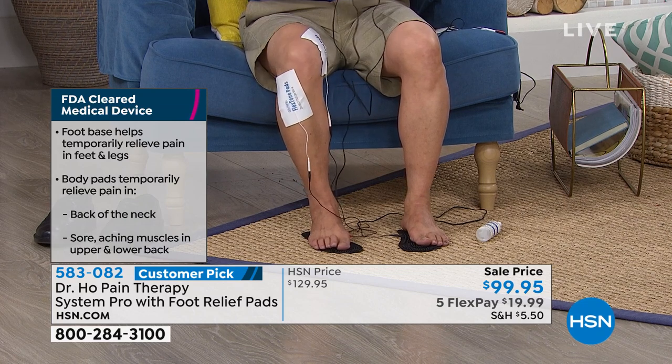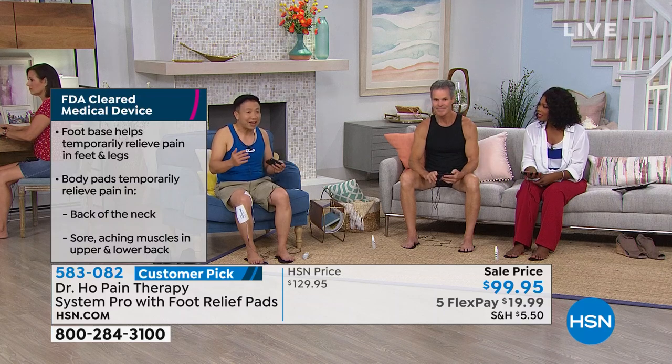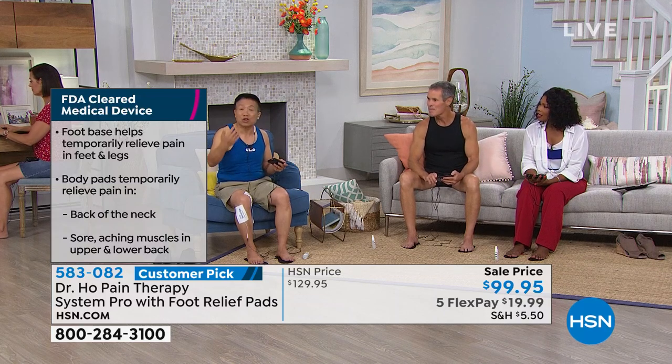Wow. That is amazing. And the fact it's drug-free is what I recommend. That means you can use it as often as you like. Yeah. And the fact that it's so affordable, now you can relieve your pain on demand. That's nice. Has it changed your life? Has it been able to allow you to sleep better and do more of your life?